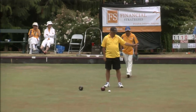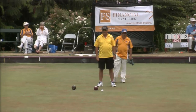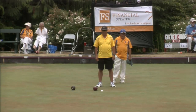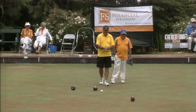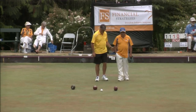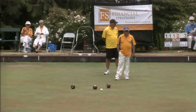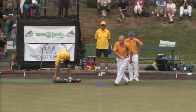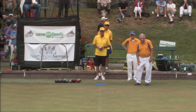Young Cameron, 19 years of age, playing in the gold medal match of the men's fours here. He'll be in about four or five years one of the star players, one of the Canadian premium players, if he continues. He's got great delivery, great form, a good head for the game. A level-headed kid, very calm, very pleasant. He's from a bowling family, and we're proud of him.